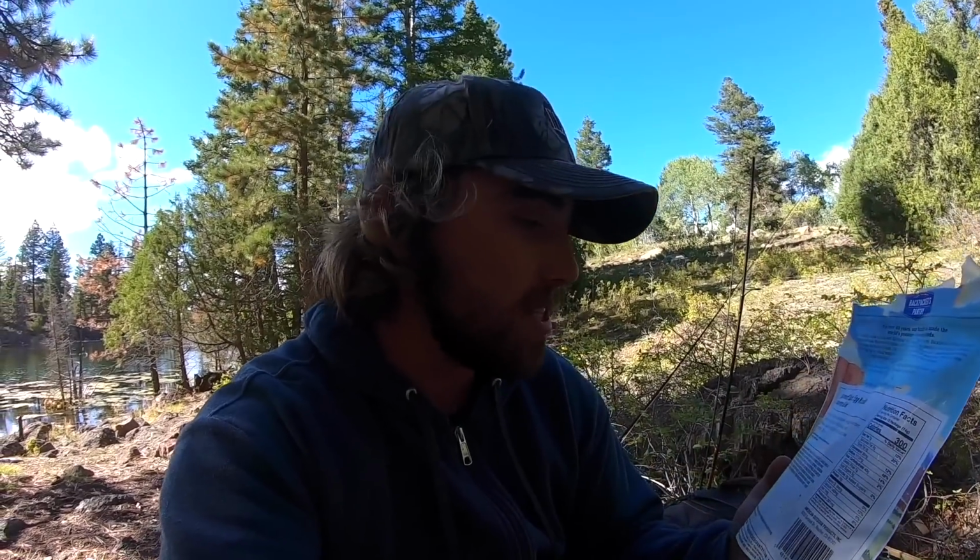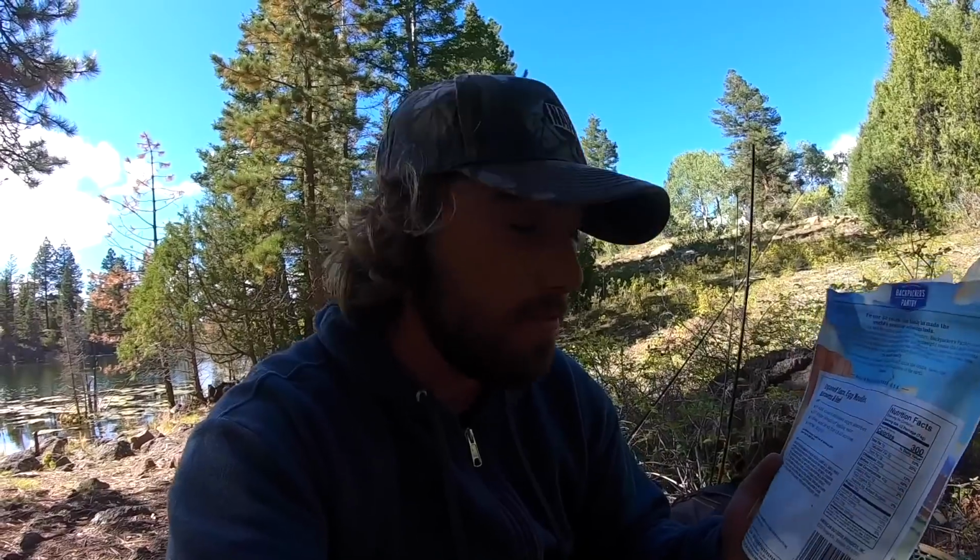Alright guys, so here's something I just noticed. It says on the back that rehydration time doubles every 5,000 feet of elevation gain. We're almost 10,000 feet, so it's probably going to take 40 minutes for this to cook. So I'm just going to throw this in my backpack and keep fishing.